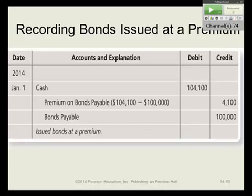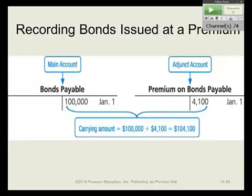It is not a contra account, it is an adjunct. It means that it gets added to the bonds on the balance sheet. So the carrying value of the bonds right now is $104.1. That is the carrying value. So if you look at the balance sheet, it's going to tell you that the main account or the bonds payable account is at $100,000. The $4,100 is the adjunct or the premium, and together the carrying value is $104.1. That is the premium case where the premium represents an adjunct to the bond account.